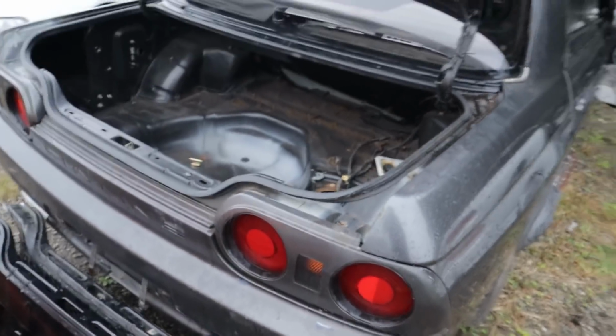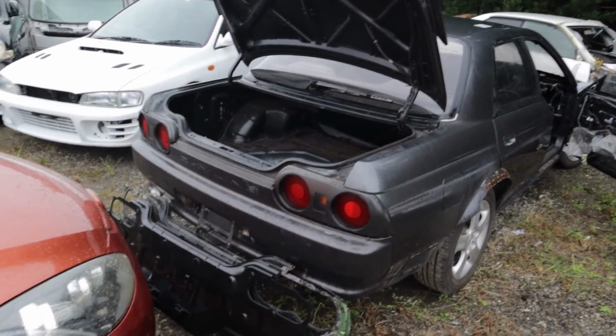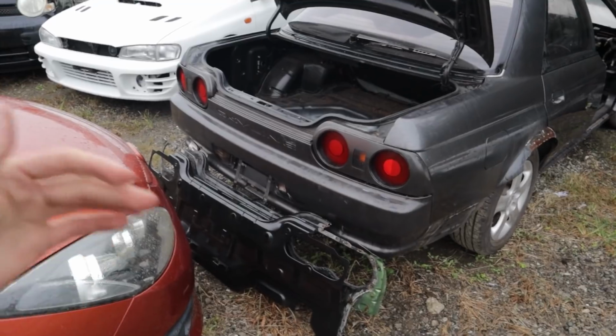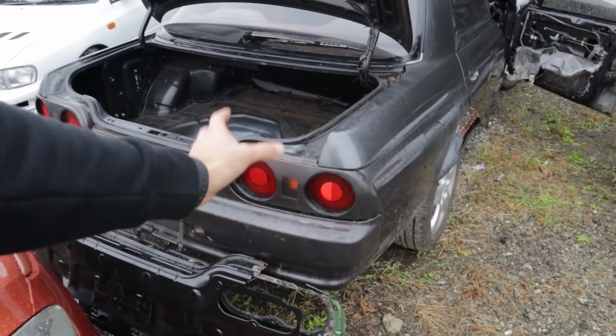Now, I know a lot of people were tagging me in pictures of four doors with the coupe tail lights, and that's because there used to be a kit sold. I'm not sure who it was, but it was mainly fiberglass and a bunch of things to make these lenses work in a four-door.